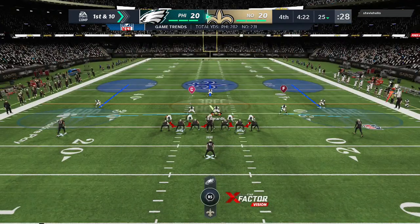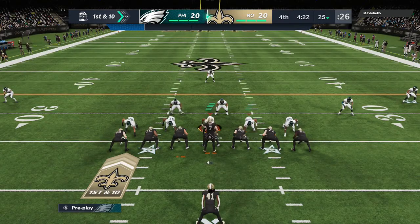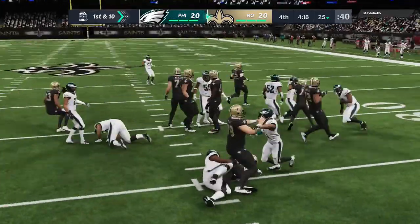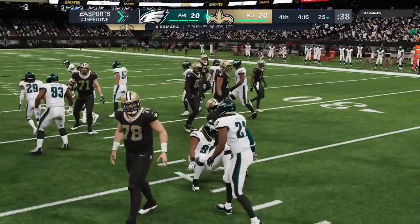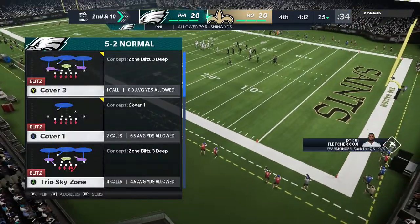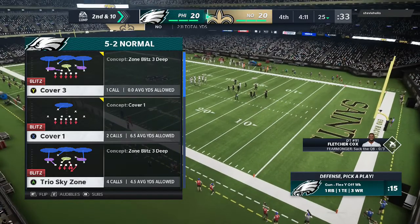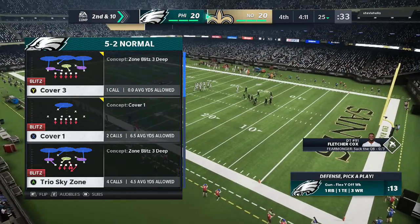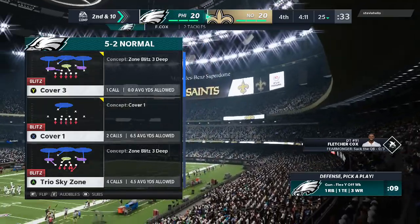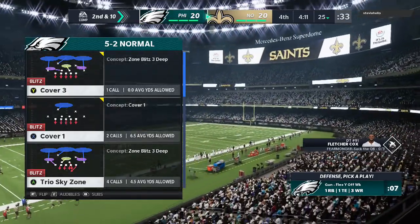The Saints offense on the field, ready to get their drive started. They begin on the ground with Kamara. And he is met at the line of scrimmage, and he goes down right there. Fletcher Cox there for the tackle. Ladies and gentlemen, that is a force of nature at the defensive tackle position. Yes, he's as big as they come, but still plenty agile. He's able to make a nice play there to swallow up the ball carrier.